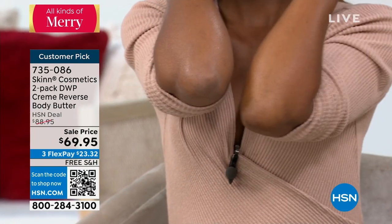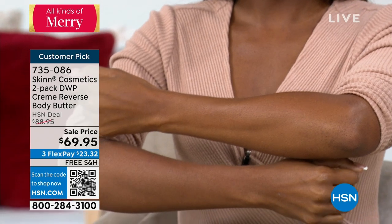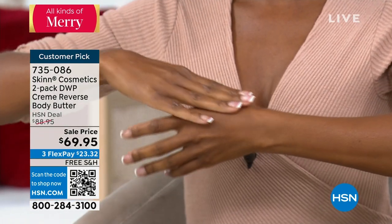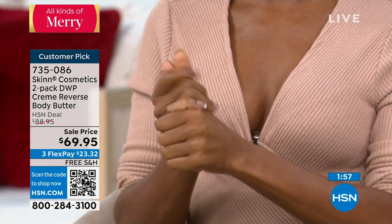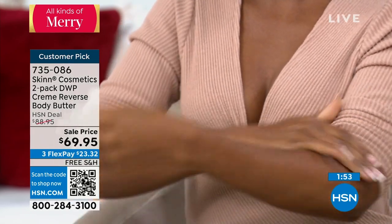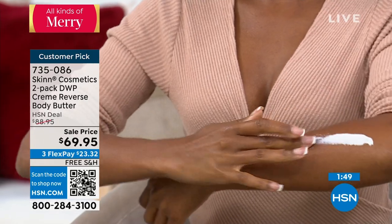Look at Chanel's skin. Also, great winter gift idea. Ordinary lotions or butters, or whatever they call them, aren't going to hold up in the winter. They evaporate, they leave you ashy and dry. This will not do that. It'll stay on your skin, hydrating you till you take it off. It's real. You're getting 32 ounces of this.